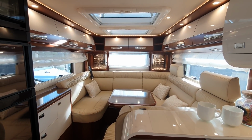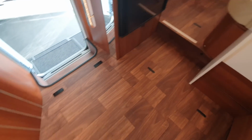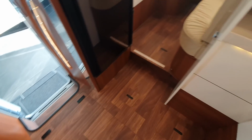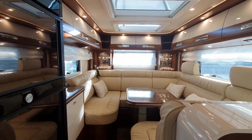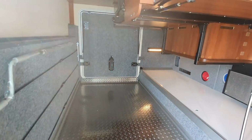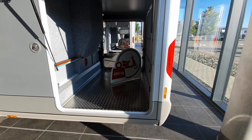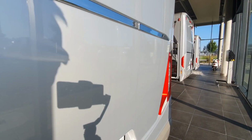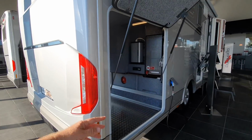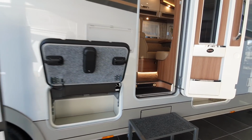But despite the fact this is a rear lounge motorhome, you've got stacks of storage. It's all in the underfloor area and in the enormous garage at the back, which I can show you. There you go, enormous garage at the back. As you can see in this class, the $250,000 class, the S plus E line vehicles, 450 kilos, and okay, so this one here is 220,000, so it's not quite $250,000.